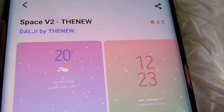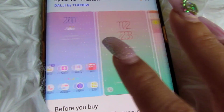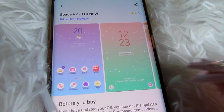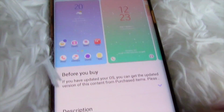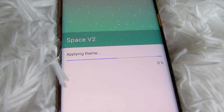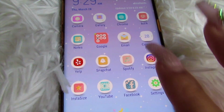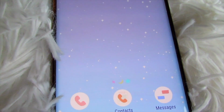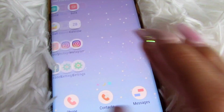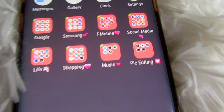For the wallpaper, this is the wallpaper name and creator. This is an OG favorite of mine, so I really like this one because it's just full of color, and a lot of it will match with the actual wallpapers that I'm going to apply. So I'm going to just apply this, and yes, this wallpaper is free, so that's great and I love it. And here we go. So it's just really colorful, really cute, sparkle, stars everywhere, like a fading of purple and blue. And then we have our little folders up here, super pretty.